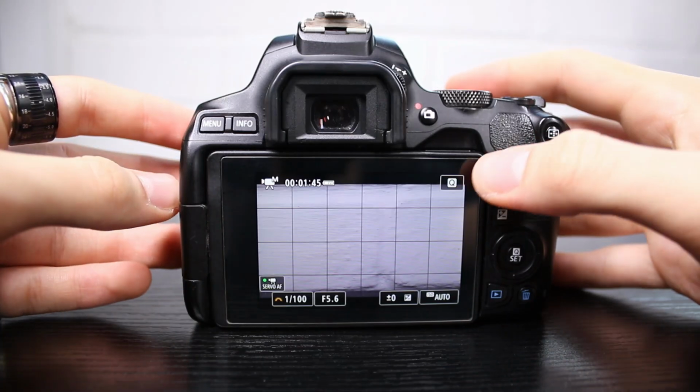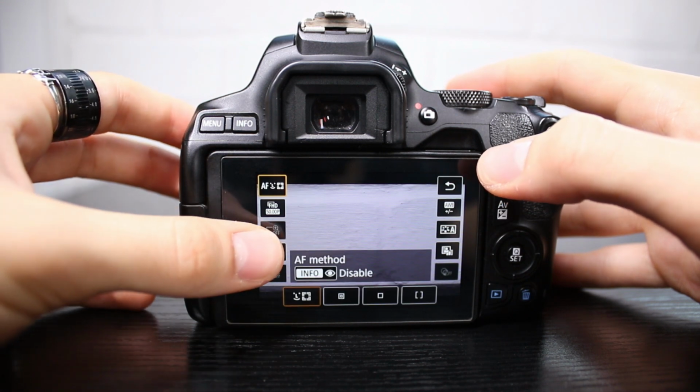This camera has great video stabilization. It has built-in stabilization which you can turn off.